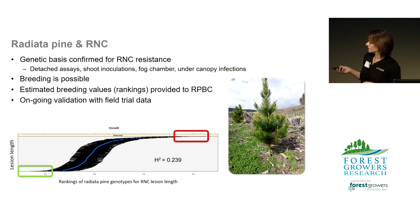Just the image down here, this was work that was done in the Radiata Pine Breeding Company's elite clone lines, where we screened around 400 individuals. This is lesion length over here on the y-axis. Most of them are sitting here in the middle. Most of them are average. It's what you expect. But it's the ones that are at the extremes which are the interesting ones. Obviously, if you're breeding for resistance, you want to avoid the ones that are developing much longer lesion lengths on average. And these are the guys down here that would be of interest to the breeding program.